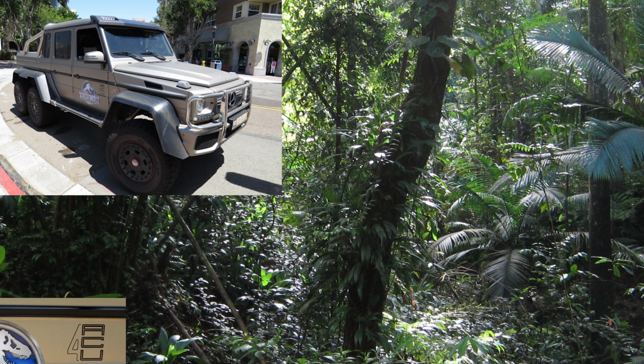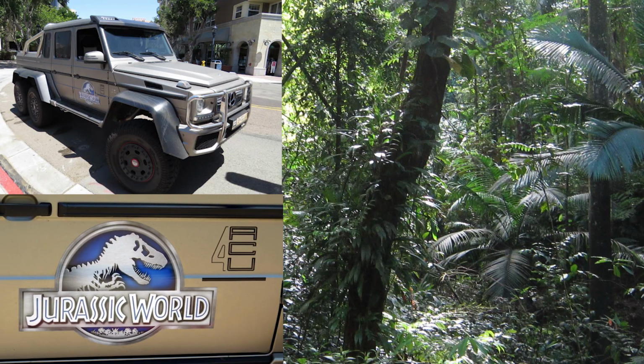Okay, there it is. When I first saw this thing, my first impression was, oh my god, this is horrendous. That logo looks like it really just doesn't belong, like they just slapped a cheap decal, cheap sticker on it.